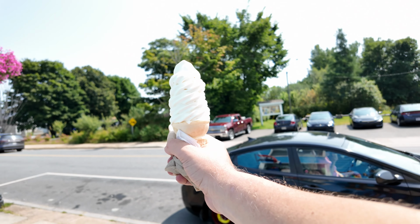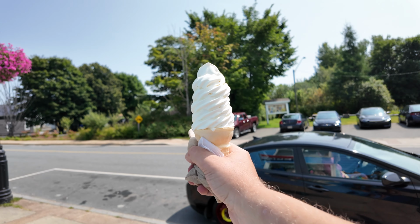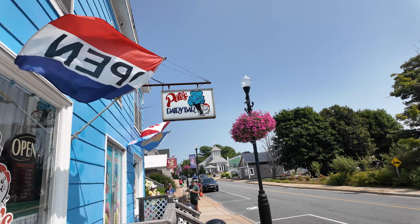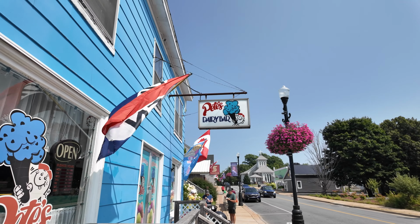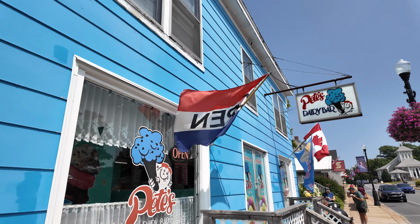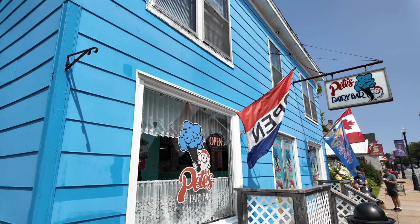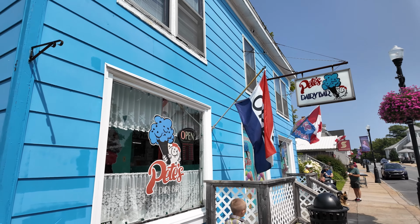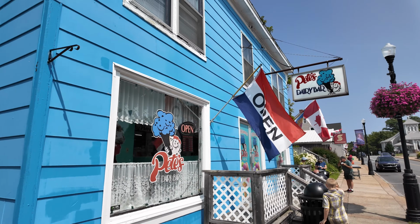This here is a small ice cream, according to Beats Dairy Bar. If you want a small one, I would get a child size, and that is still bigger than a small one, and it tastes good.